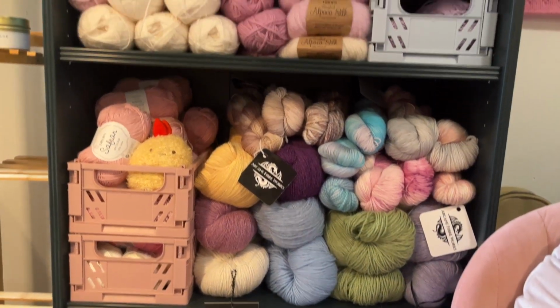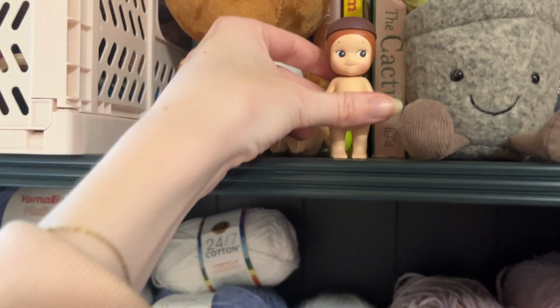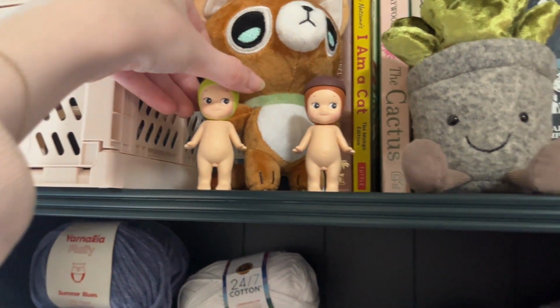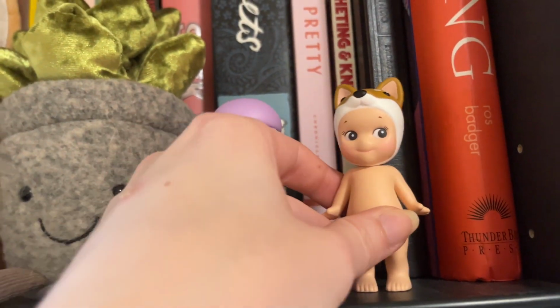Here's a closer look at my shelves. My babies! More! Oh no! Forgot about my babies. How could I? This one's my favorite. He's a little Shiba.